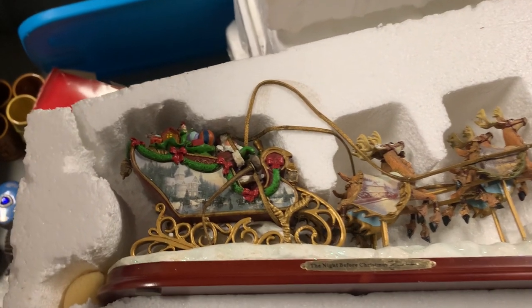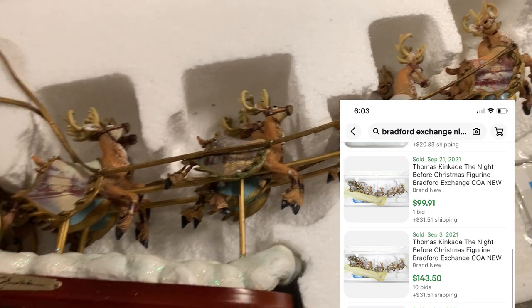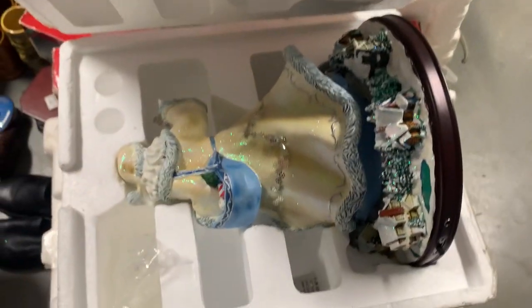So again, bear in mind, all Bradford Exchange pieces, and most of them are Thomas Kinkade as well. So The Night Before Christmas, we have Santa in his sleigh with all of his reindeer, does not appear to have any breakage, does come with the battery pack or whatever it is that's going to make this bad boy light up.